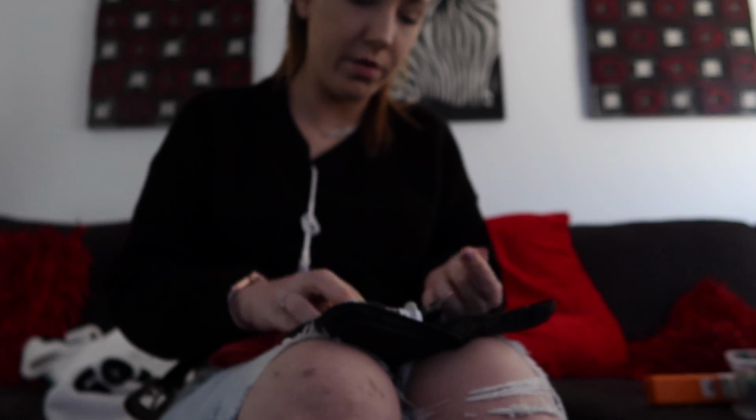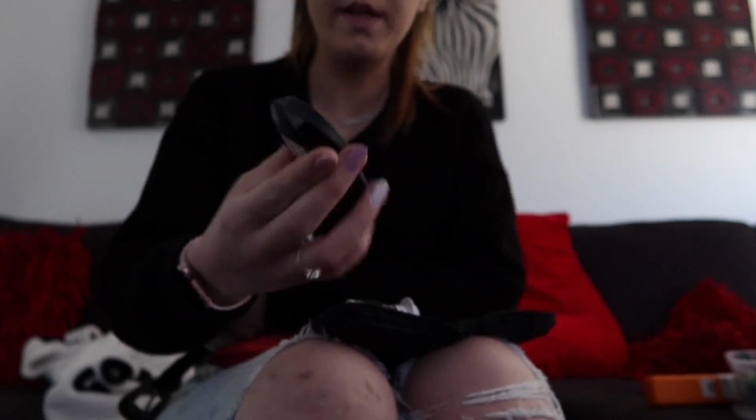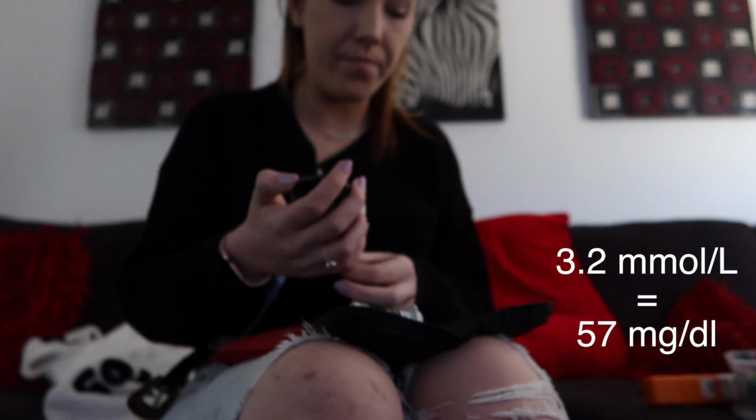And if it's really low, like in the 2s, then I'm going to use my injection, and hopefully it's not too low, because I really don't feel like injecting myself. Okay, it's not too bad. I think we can work with the sweets. It's 3.2. I'm not sure what that is in American values, but I'll put it up on screen.